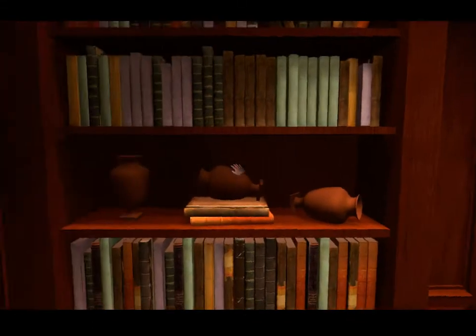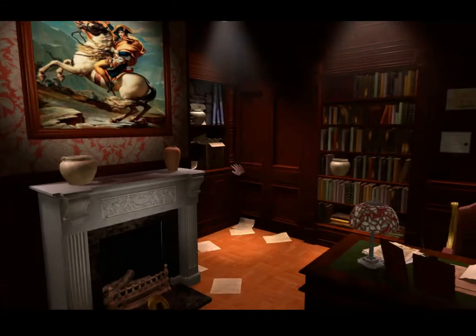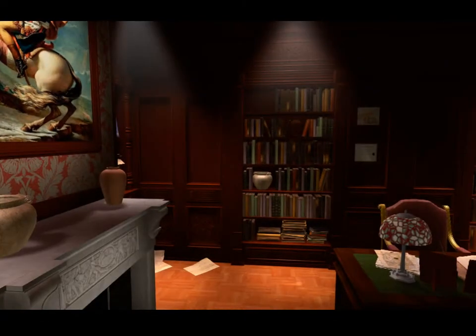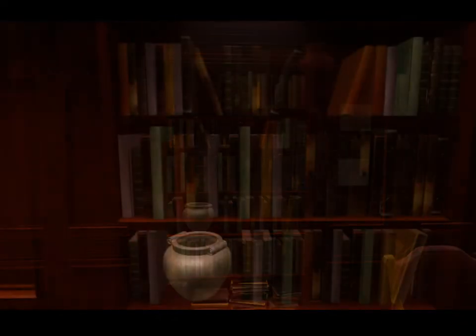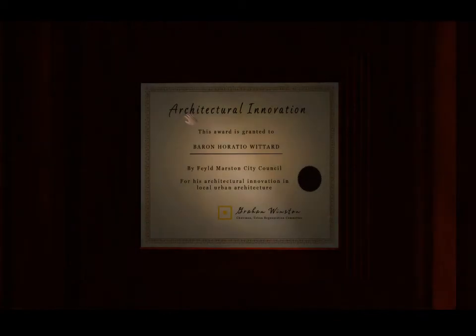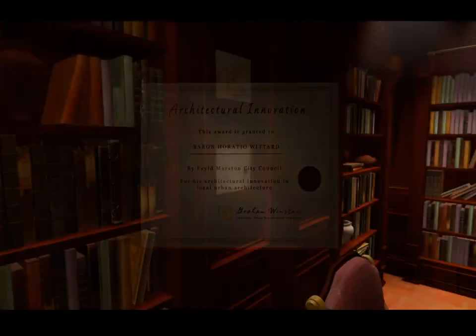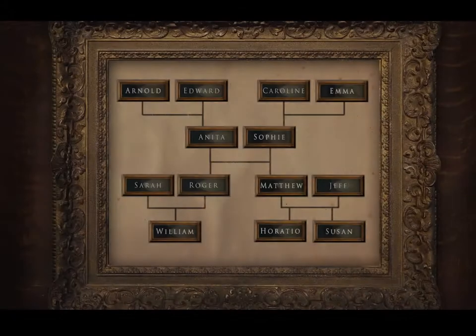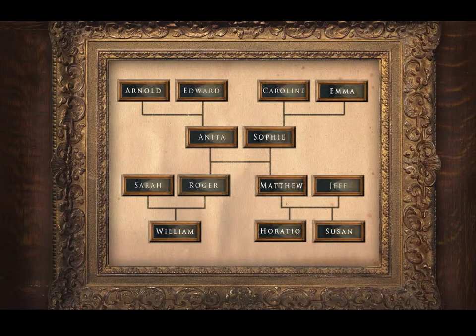Okay. So let's see what else we can find in Wittard's study. We learnt a lot of information there. Certificate here. Baron Horatio Wittard. And notice the symbol there next to his name. What's over here? This panel is slightly different from the others. So we have a family tree with names.